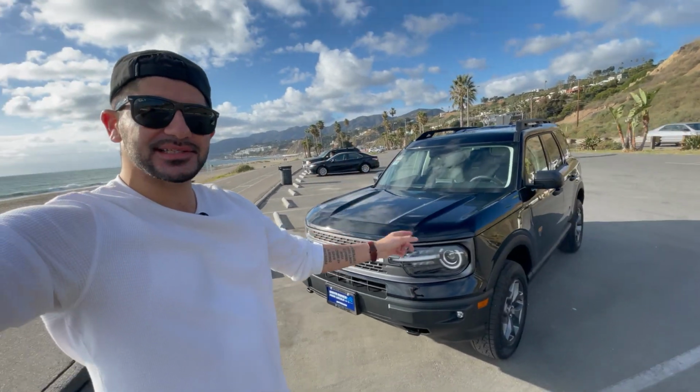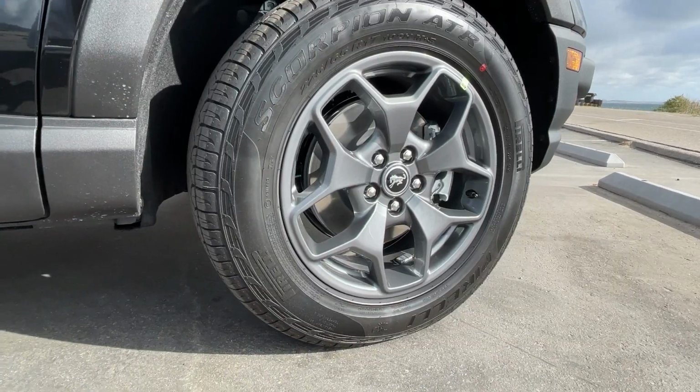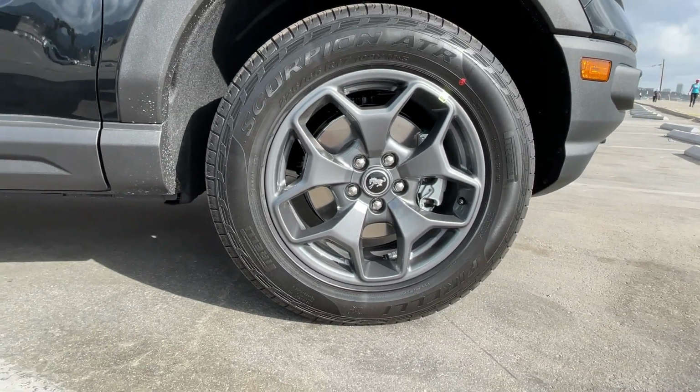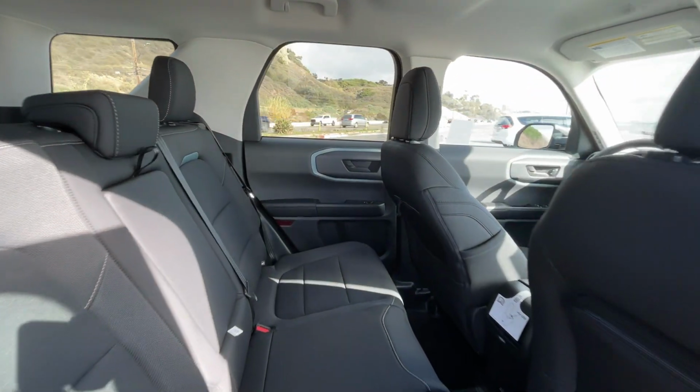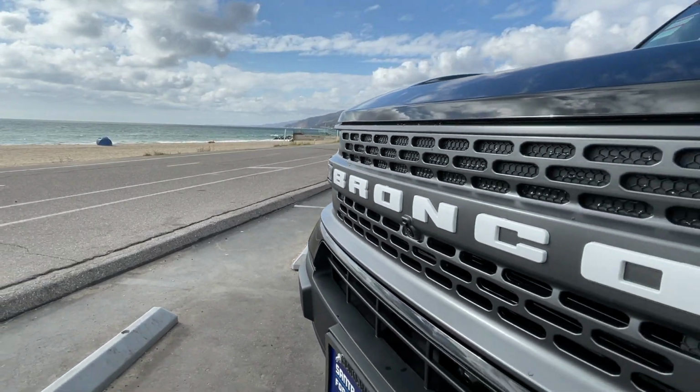This is the Badlands edition. It says Bronco really big up front.